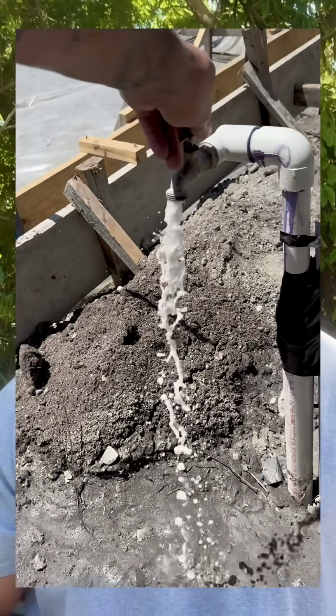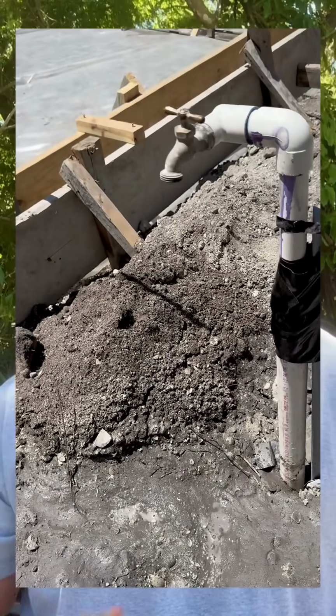Now, why do we run a standpipe? It gives contractors easy access to water during the build. Without it, we'd have to haul water in or borrow from a neighbor, and that's really not ideal. Since this lot needed a long water line, over 150 feet, we upgraded the service to a 2-inch line to maintain proper water pressure. That's something to keep in mind on bigger or deeper lots.